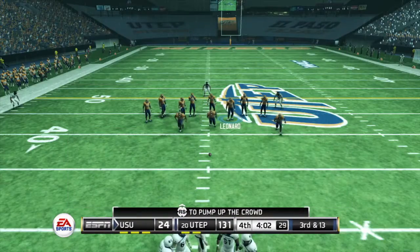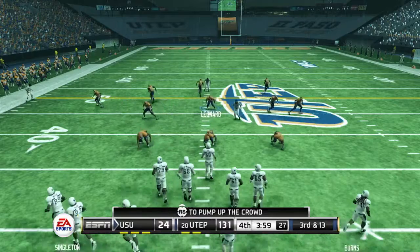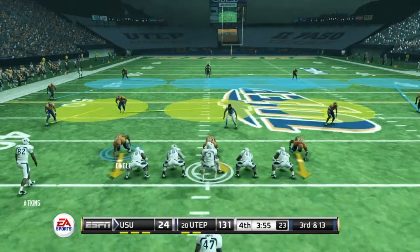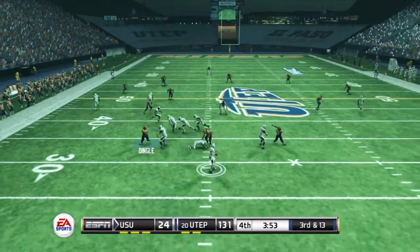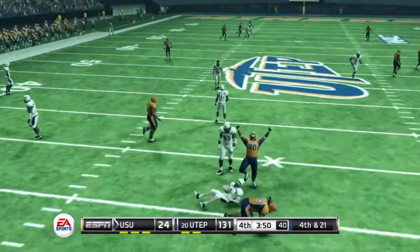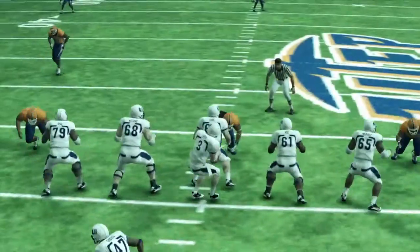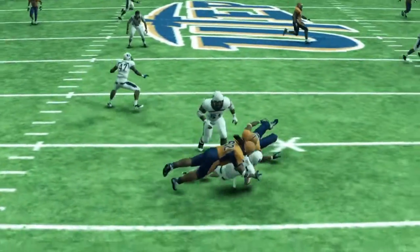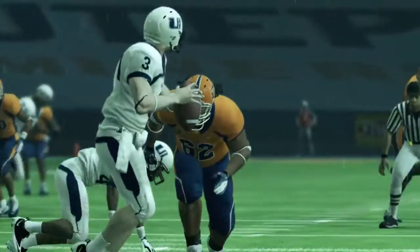Third down again. Adkins, back to pass. And he can't get away from the pressure. How about the intensity of the pass rush? And that's how you put a stop to a drive. That is an outstanding job with a pass rush.